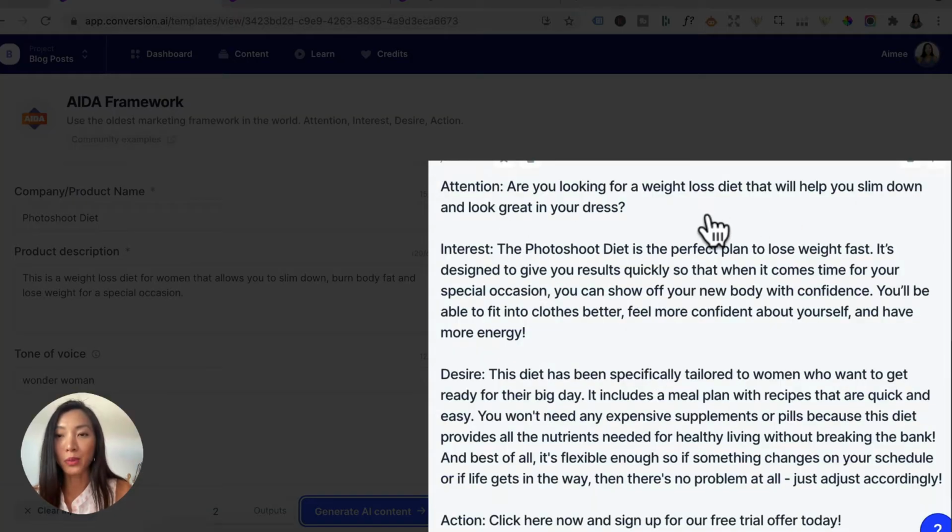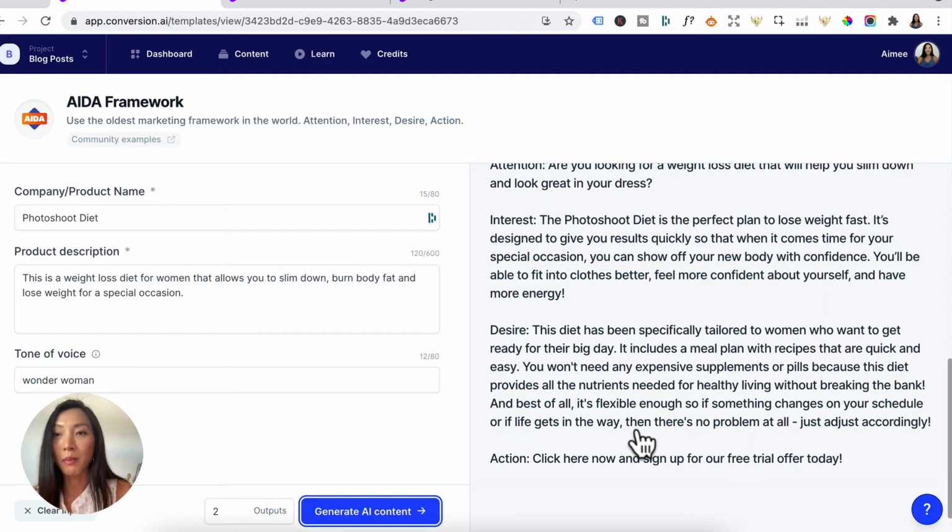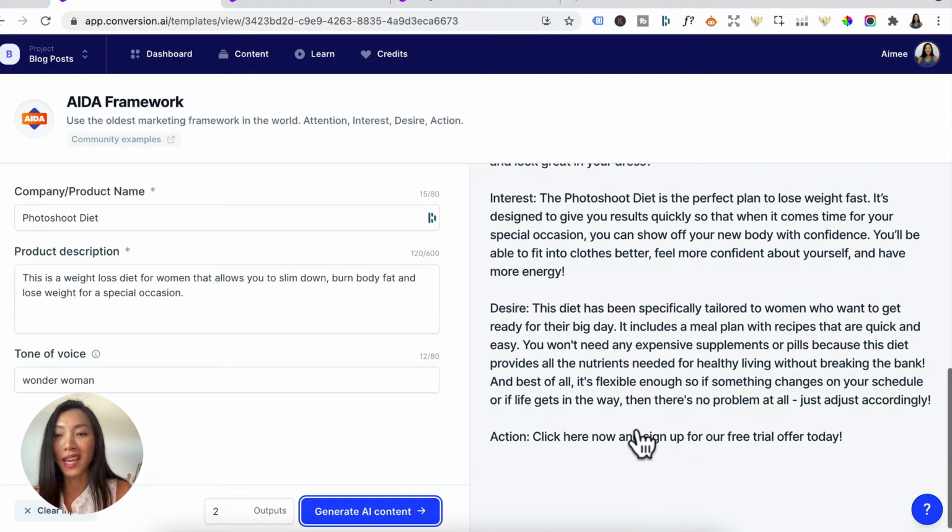The second copy output: are you looking for a weight loss diet that will help you slim down and look great in your dress? See, this makes much more sense, more like a diet plan for someone who wants to lose weight on their special day.